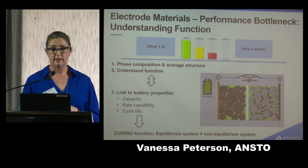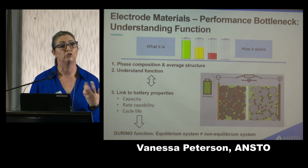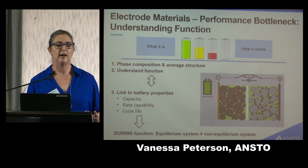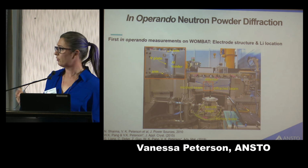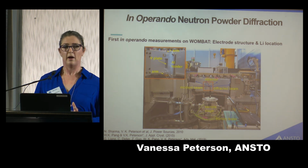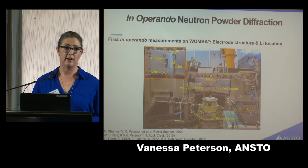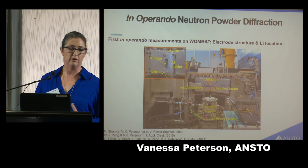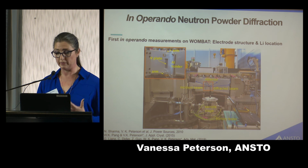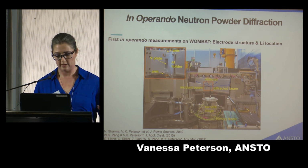Okay. Ideally, we'd also look at that during function, because you get a more detailed and correct answer if you study the material during operation, rather than just looking at a battery and saying, okay, well, this is what it is right now at this particular state of charge. Okay, so we've developed methods to do that, and shown here is the high intensity neutron powder diffractometer, affectionately called Wombat. All of our instruments are named after Australian animals. This instrument is the fastest of its kind in the world. This is really leading edge infrastructure that allows us to study the structure, the arrangement of atoms in an electrode material within a whole battery during use. And so it's really amazing technology, infrastructure that has enabled us to understand battery function and improve that.